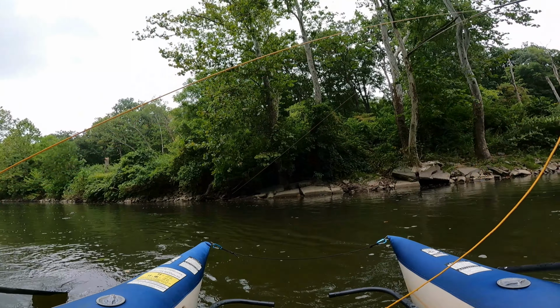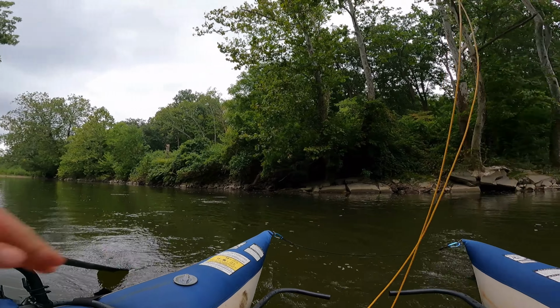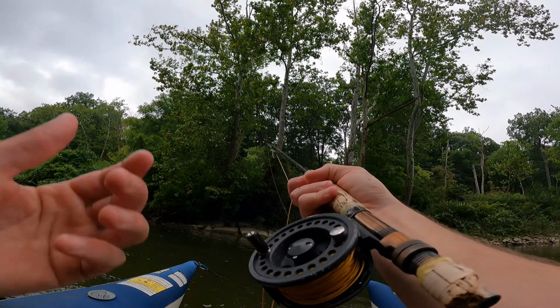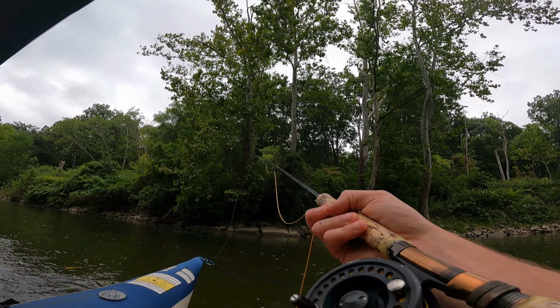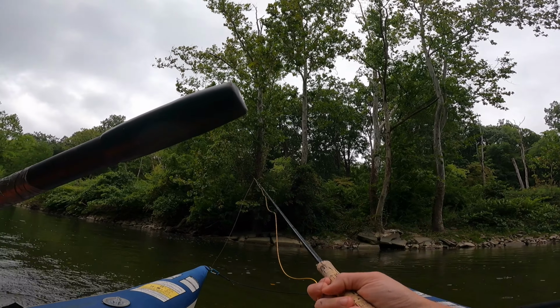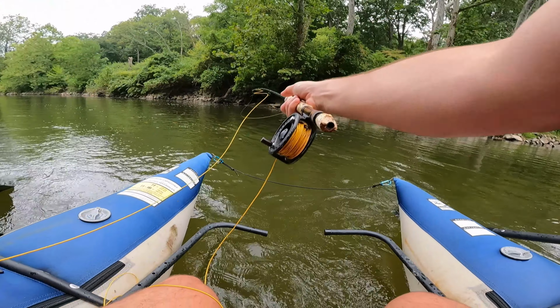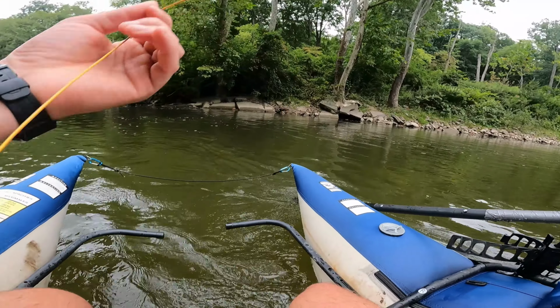There he is. Oh, that's a good one. Oh my Lord. There we go. That's a good fish. Oh my gosh, he popped off. Oh no. Oh, Graham, you didn't set the hook. Oh God, that was a good fish. That was the fish of the day. Oh my Lord.